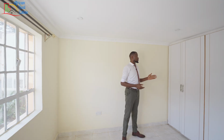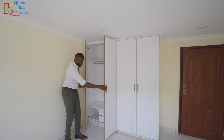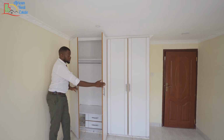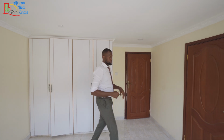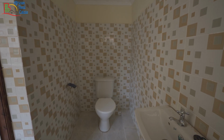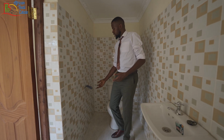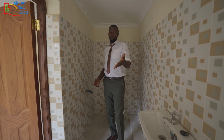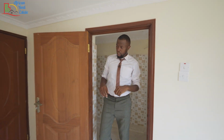The closet is of a standard size. It is floor to ceiling and it comes with 2 drawers down there. This other space is just similar to this. Let's see the bathroom. The bathroom comes with a wash basin and a water closet. You also have a tissue holder. On my far front, you have the showering area. From here, I'll take you upstairs.